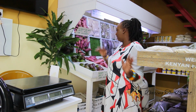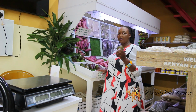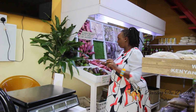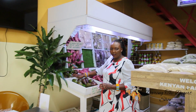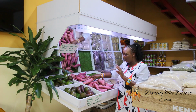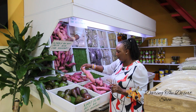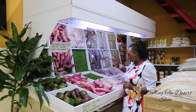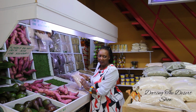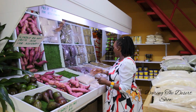Now, we will start from here where we have avocado. They bring the avocados from Uganda and Kenya. So we have the Ugandan and Kenyan avocados. We also have sweet potatoes, ready, very fresh, all from Uganda and Kenya. We have as well millet flour. Millet flour is from Kenya.